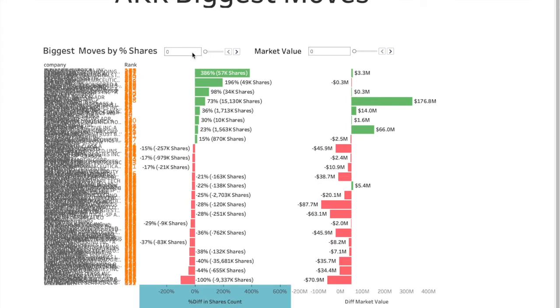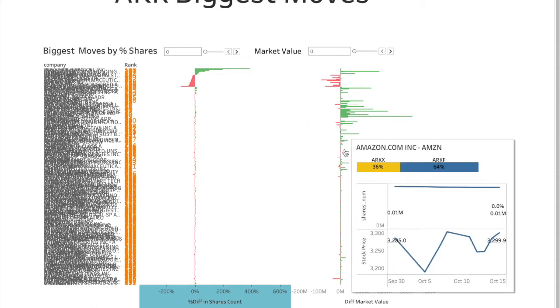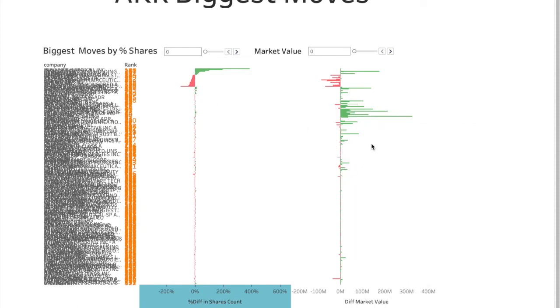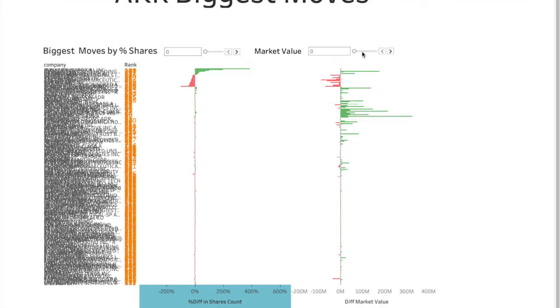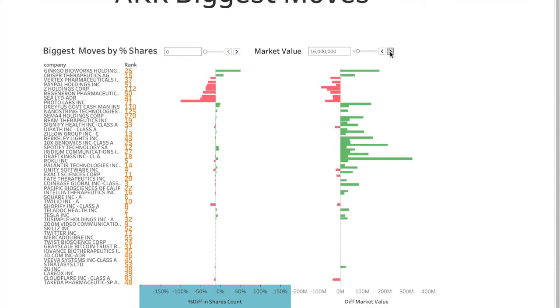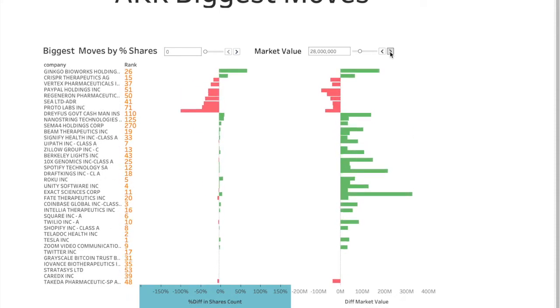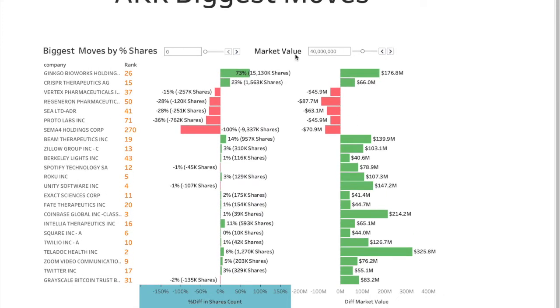Now let's turn this to zero. So these are all the companies, but look at these are the biggest moves that we just went over on the top in terms of shares. But in terms of market value, there are other companies that have biggest moves just because the stock price must have gone up quite a bit. So let's filter on that, increase that threshold so we can see what are those companies in which they have biggest market value moves, right? So let's sort by this again.